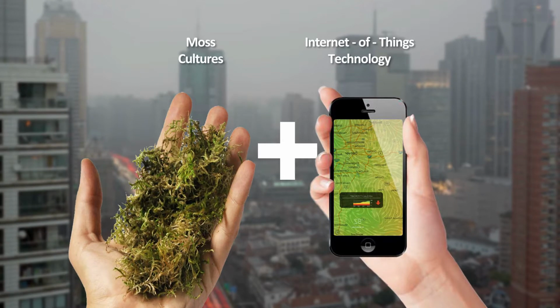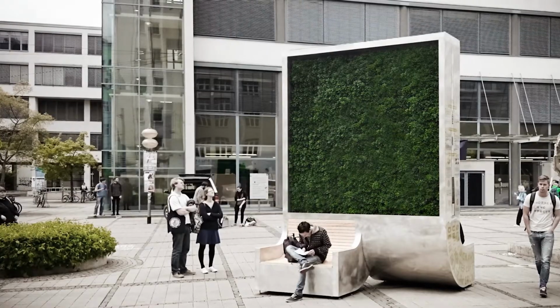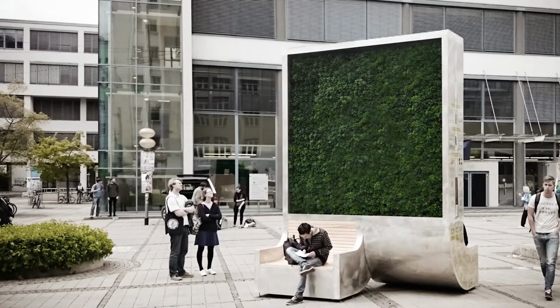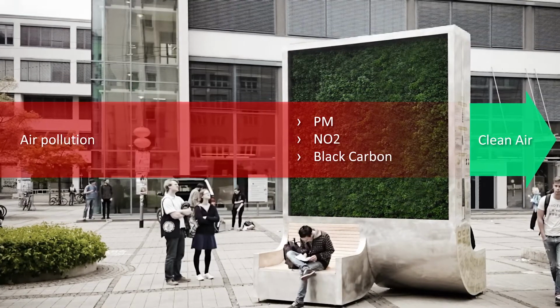We combine, on the one hand, special moss cultures that contain millions of small leaves and can eat air pollution. So literally, it takes it as nutrient. And we combine it with the latest Internet of Things technology to make living in cities better. We combine those two technologies into one product called the CityTree. What you can see there is a 4-meter high, 3-meter wide vertical plant wall with 2 benches. And this eats the air pollution: PM, NO2, black carbon turned into clean air.